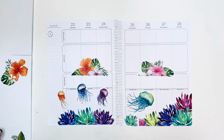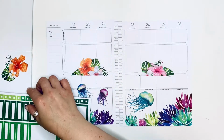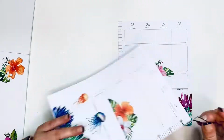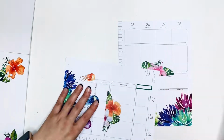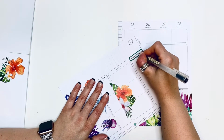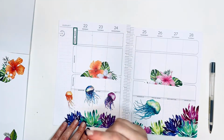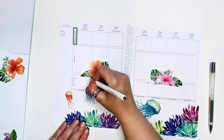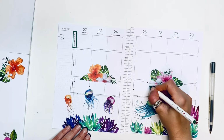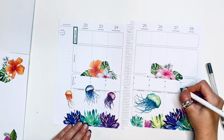And then I need a box to cover up intention. So instead of intention, I put a mood and sleep there. And that has been working out so well for me because I actually do track those things. So we have movement, and I also track my meds in my movement section. So there, I made all of these little dots, and then I'll make purple ones for mood and sleep.